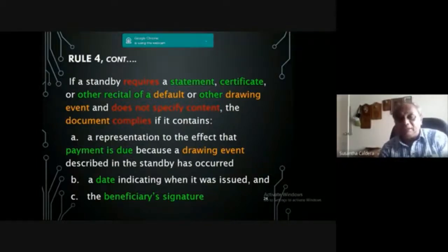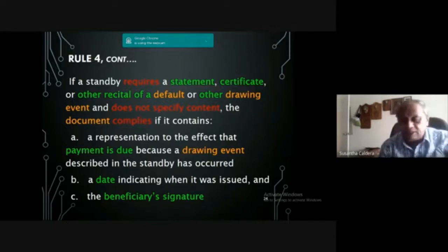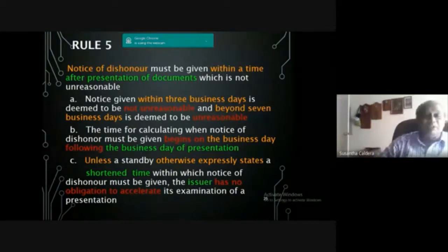Representation to the effect that payment is due because a drawing event described in the standby has occurred, right? A date indicating when it was issued, and the beneficiary's signature, right? All those things, we are talking about the examination of the documents, right?